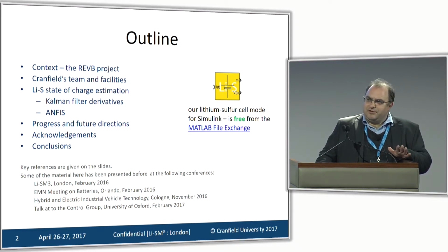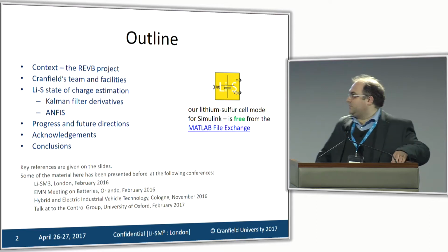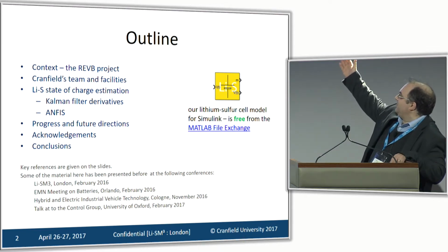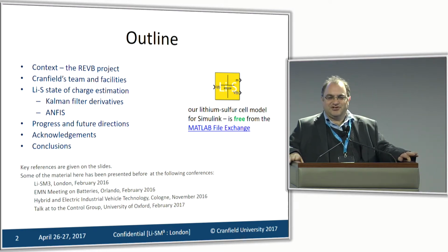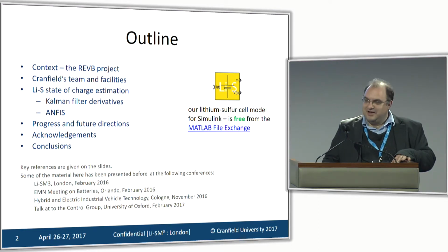I'd like to talk about the progress we've made and the future directions we're taking, and then end with the usual acknowledgements and conclusions. If you would like a simple model of a lithium-sulfur cell for free, you can download ours from the MATLAB file exchange. That's just a plug for that.